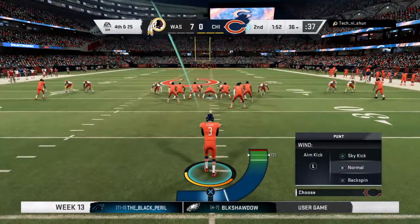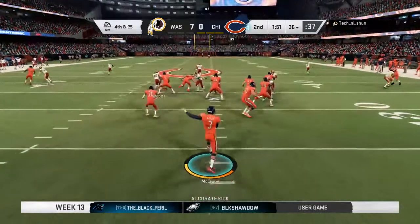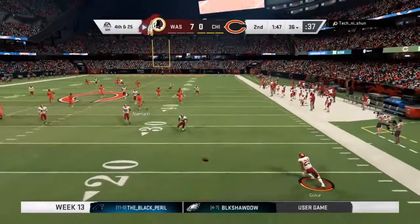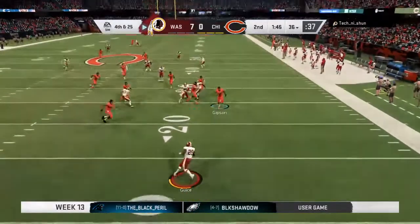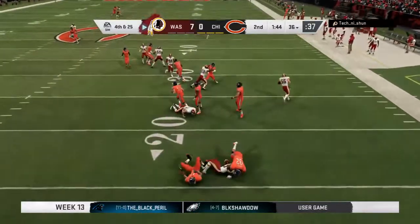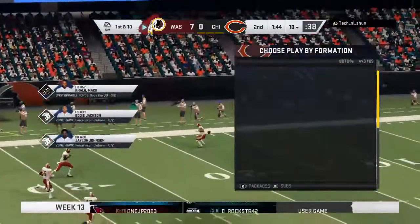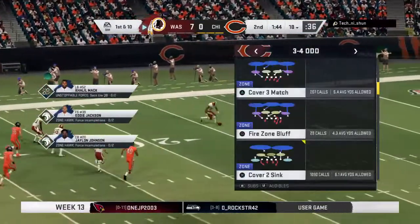Here comes the Bears punter now, as he's on here to punt it away. And he's been a busy man here in this first half as he gets it away. This is taken at about the 14. They'll score that a 36-yard punt, and it'll be Redskins football now with a 1st and 10.